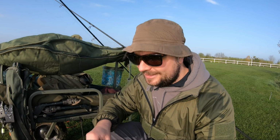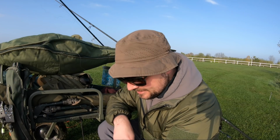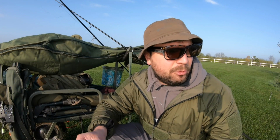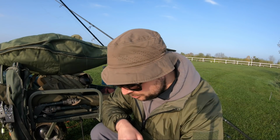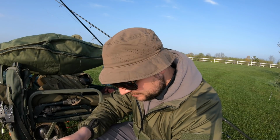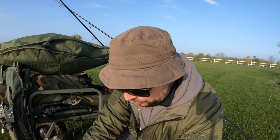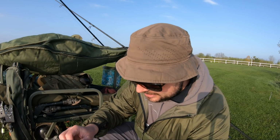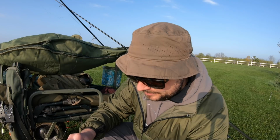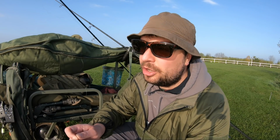Sure enough, I set up at the end of the lake. I kind of thought I would, and I'm quite happy with it, because not only is it sticking with my theory, but with it being a bright day today, fish are probably going to get in the shallower water after such a cold night, taking advantage of that sunshine. But also I've seen a few small fish top at this end.